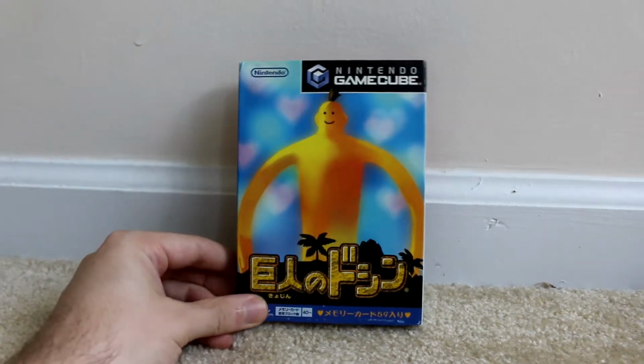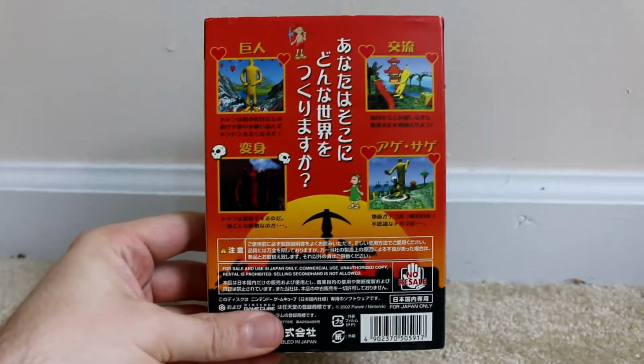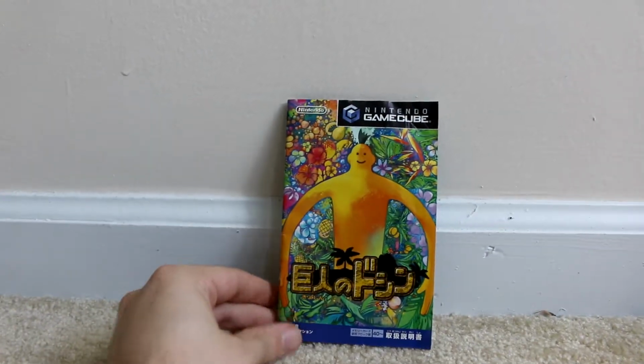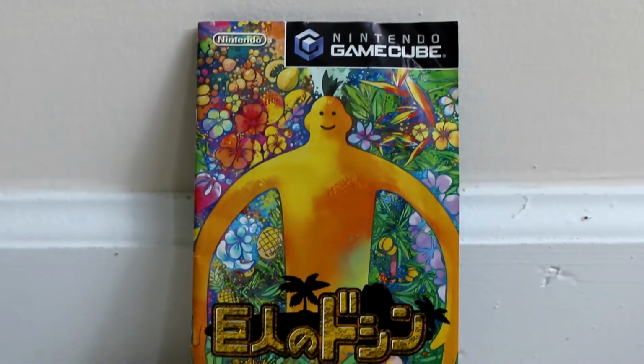Let me see. Here's Doshin the Giant on GameCube. Originally, it was an N64DD game. Got ported. I believe this was released in Europe on GameCube, but never made it over in the United States. Here's the manual. I love the manual. It was actually kind of cool. The floral background pattern, pretty cool.